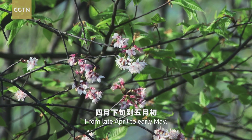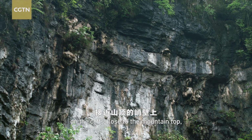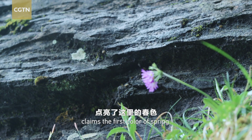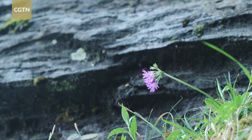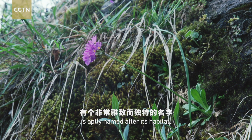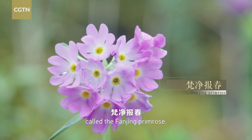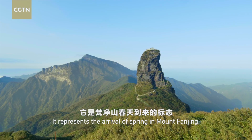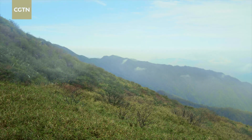From late April to early May, on the cliffs close to the mountain top, a dash of delicate pink claims the first color of spring. This herbaceous plant is aptly named after its habitat. Called the Fanjing Primrose, it represents the arrival of spring in Mount Fanjing.